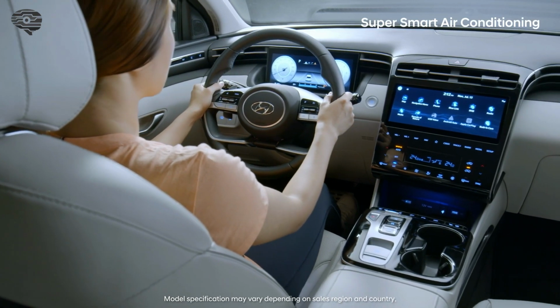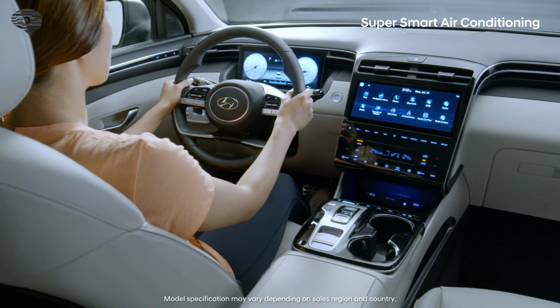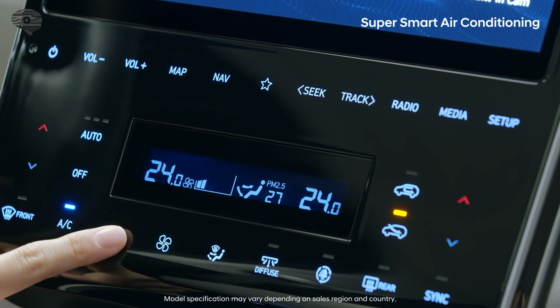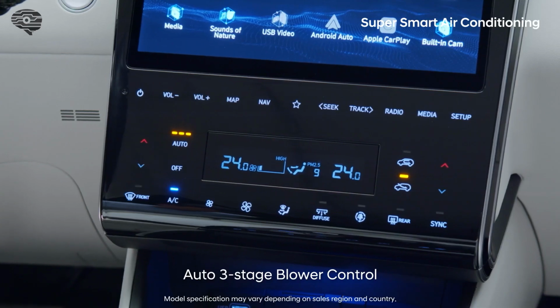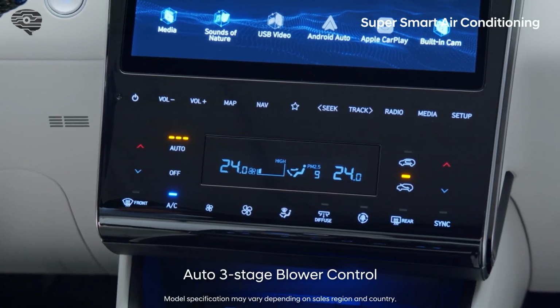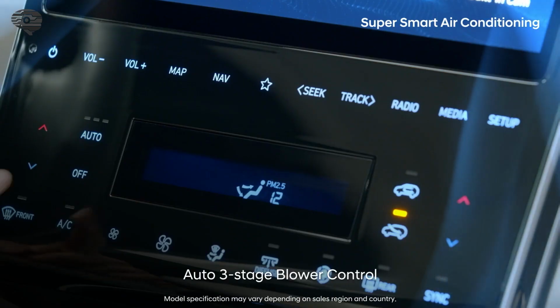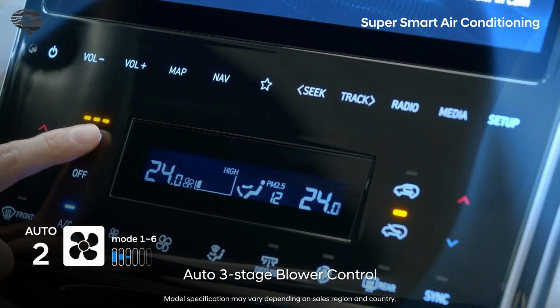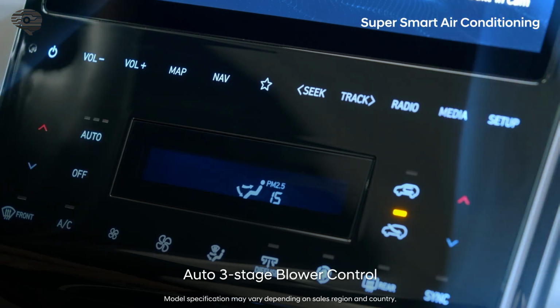It has been inconvenient to manually lower the wind speed that was too strong in the automatic air conditioning mode, right? With the all-new Tucson, you can choose from 3 different automatic wind adjustment ranges, so even those who don't like strong wind can enjoy the auto mode.